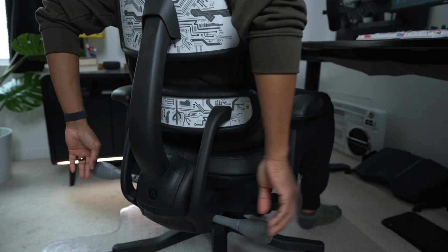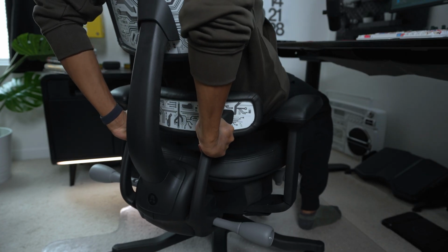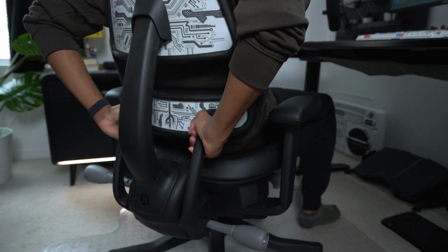Not forget to talk about the lumbar pelvic support. This chair, when it comes to making sure that your posture is on point, it's crazy, right?